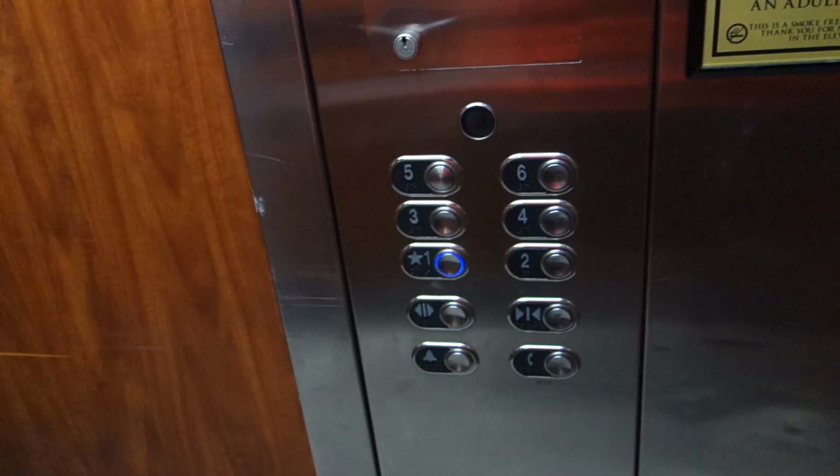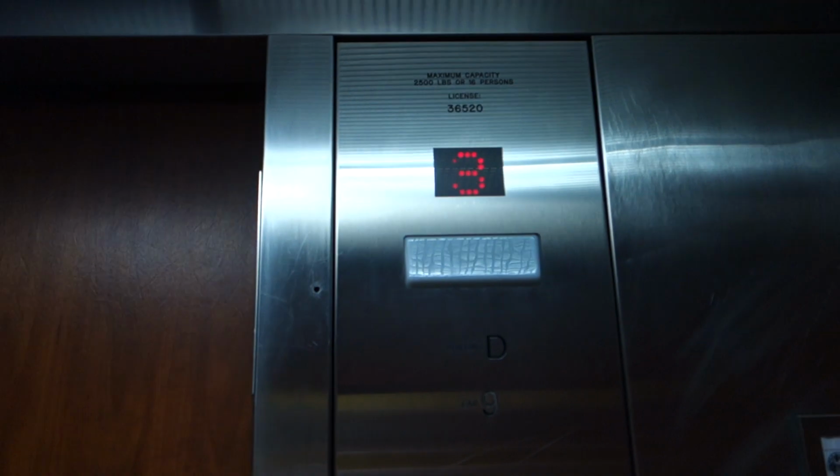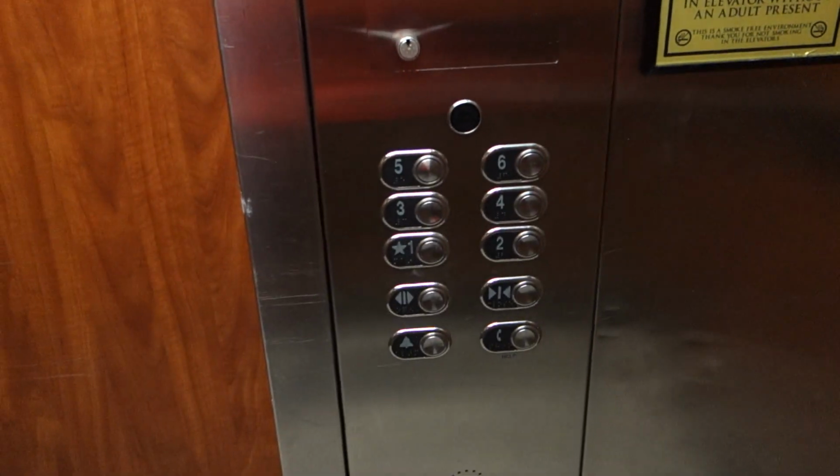Panel isn't as loose as in some of the other ones, but it doesn't feel the greatest. The mod's okay, it's kinda unique, but it feels kinda cheap at the same time. Here on 1.